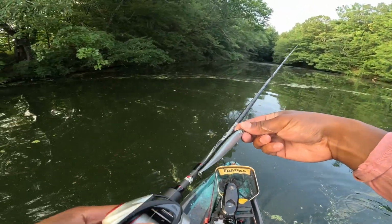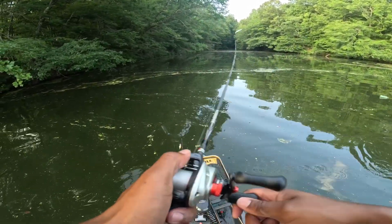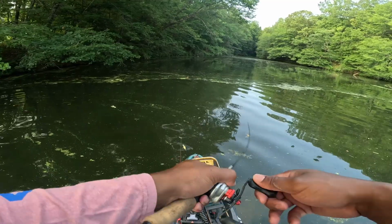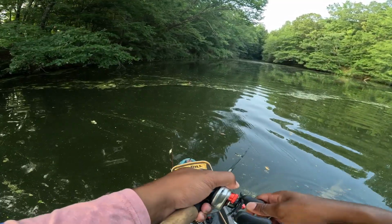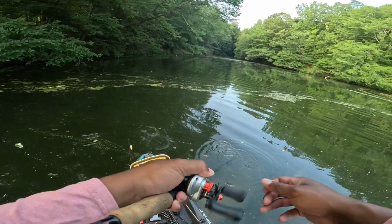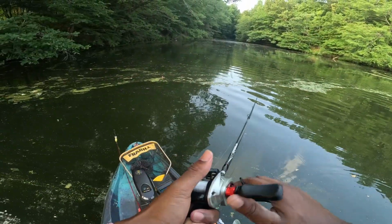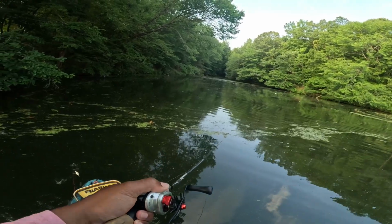All right, we're gonna throw the last bait we haven't thrown over here. Jerkbait, Stunner 112. It has a little bit of flash on it. Historically, there's been a lot of bait in these pockets and in this general area, so hopefully this will be a good lure to imitate some of that bait. Then there's a heron flying off right there, so that's also a good sign.